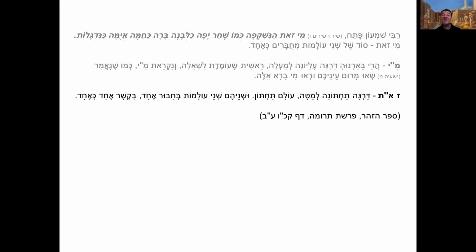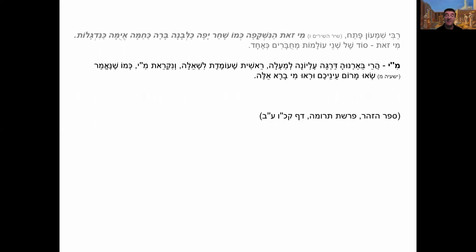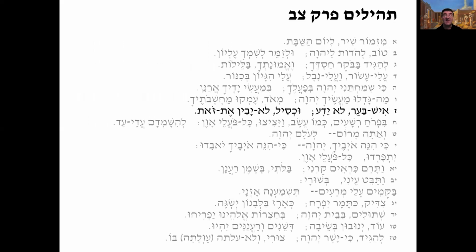On the other hand, the word zot is a darga tachtona. It is a lower level world. It's olam hatachton. It is our world, our physical world, our natural world that we live in. So when David HaMelech is talking about zot in the Mizmor, he's talking about our physical world. In other words, ish ba'ar and k'sil will not understand how our physical world works. And how does our physical world work? That is the question. How does it work?